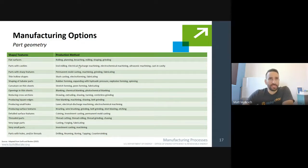And then this is a sort of subset of specific processes which you might want to look into for how that type of geometry could be made. So maybe you only ever considered that your part could be machined, but you happen to know that it's like a thin part or a hollow part. So you can look up these terms to try to find other manufacturers or manufacturing methods that might be able to produce that at a more optimal unit cost at the volumes that you're working at.